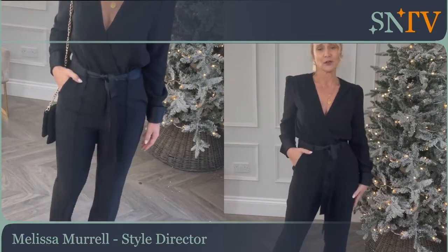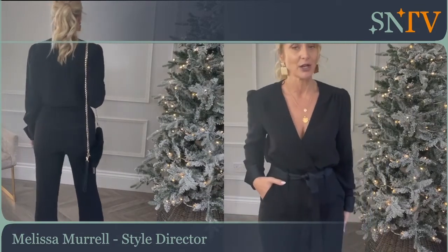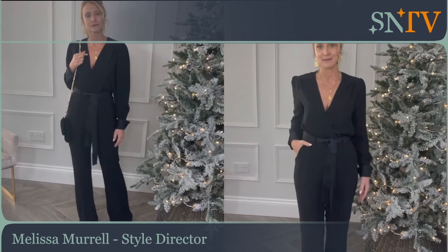But yeah, beautiful jumpsuit. I'm hoping that it goes down in the sale over the next few days. But if not, I think it's definitely an investment piece that literally just won't date.